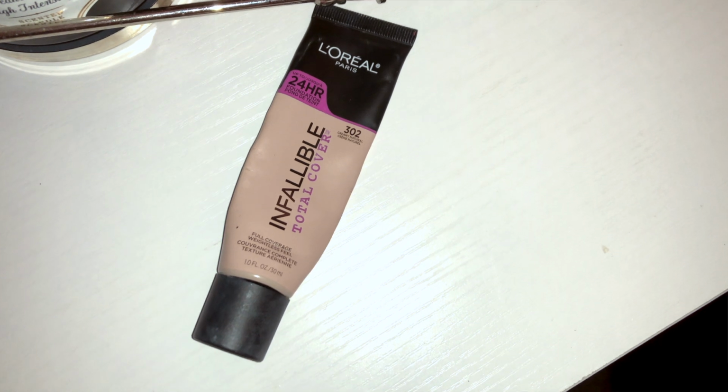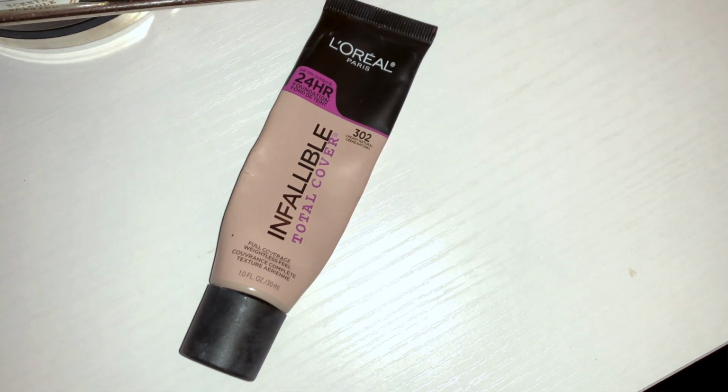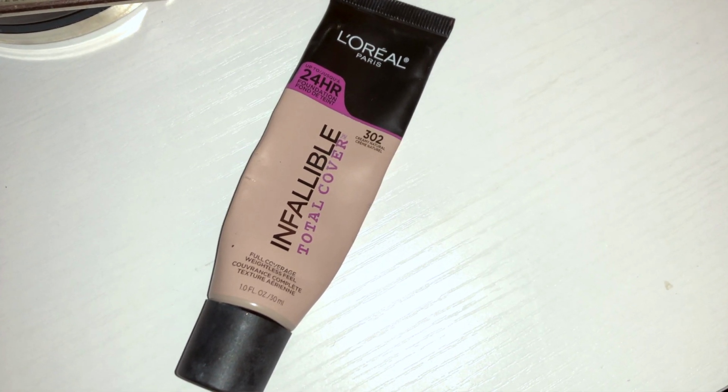So the first thing I want to show you guys is my foundation. I've been using the L'Oreal Infallible Total Coverage in the color 302 Creamy Natural. I've been using this for months now. This is actually my favorite foundation ever, of any foundation I've ever tried. I'm trying a different foundation today, so that's not what's on my face, but that's because I'm just testing something else out. But as far as this goes, this is my go-to.